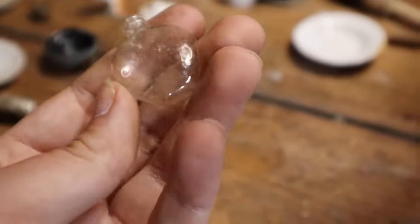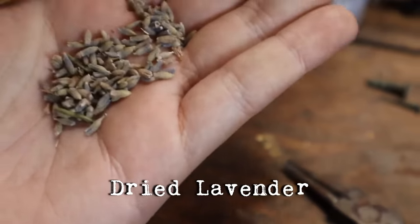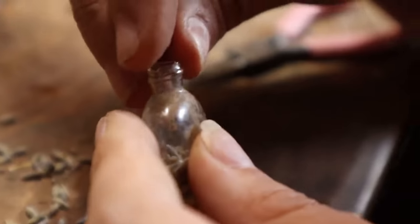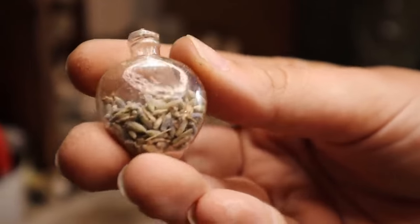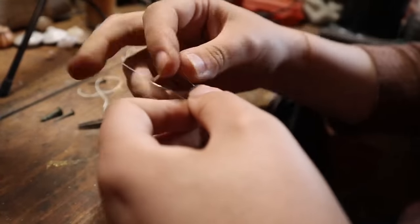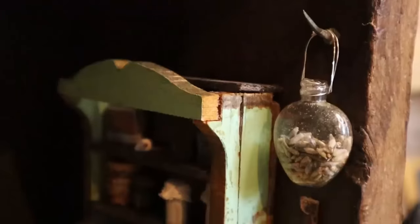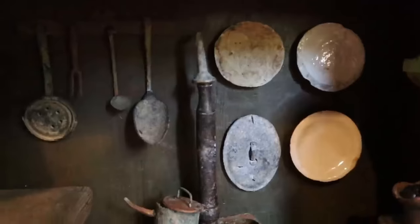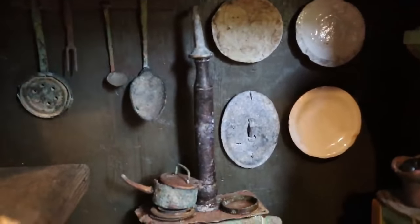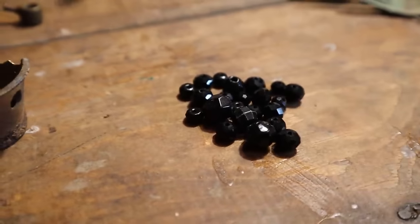We found this tiny little glass bottle, and this is some dried lavender. Heart-shaped bottle. So delicate. Did it have smelling salts in it? Possibly, yeah. Old copper nails are very useful. We use them a lot. They're quite often hooks.